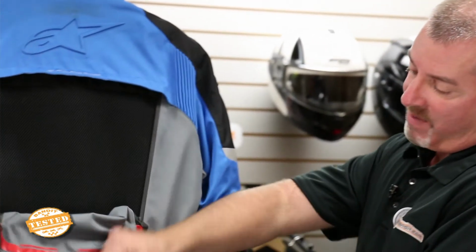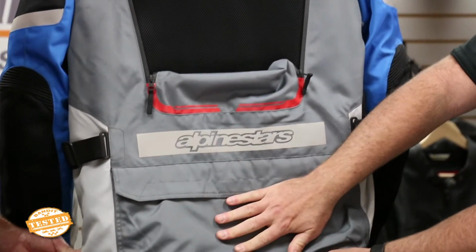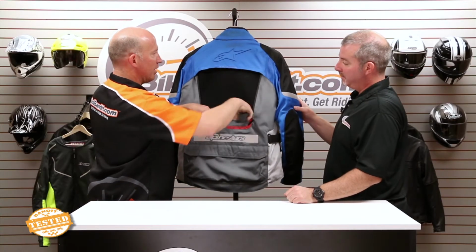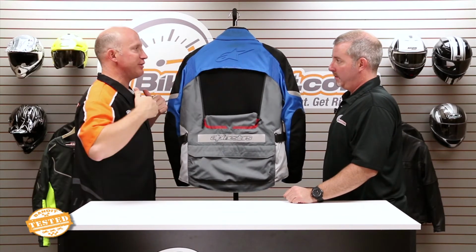And then you also have a huge storage pocket in the back, which also has the fold-over design. This is where you could put the liners when you take them out and stick them in there if you don't have bags. And since we're kind of introducing the world to you and your riding style, do you wear a hydration pack?